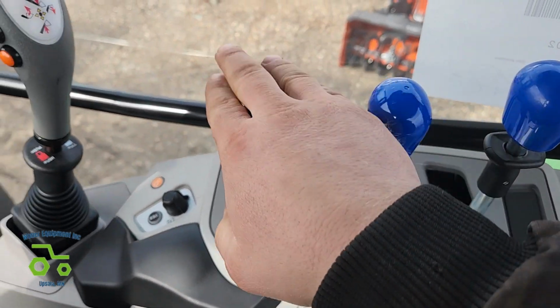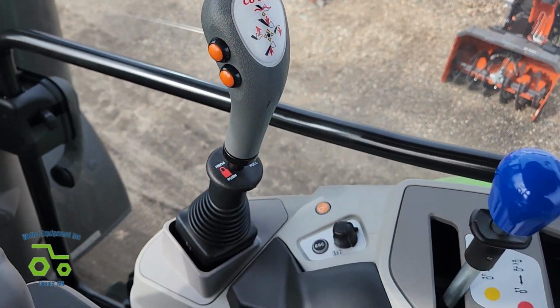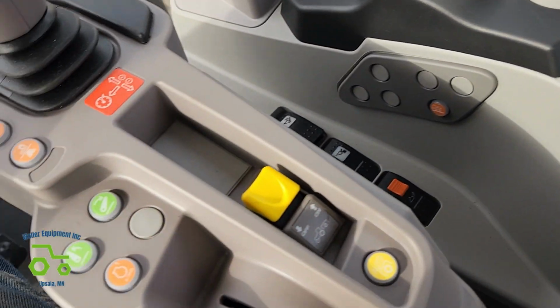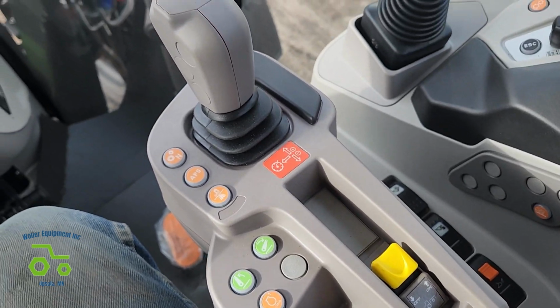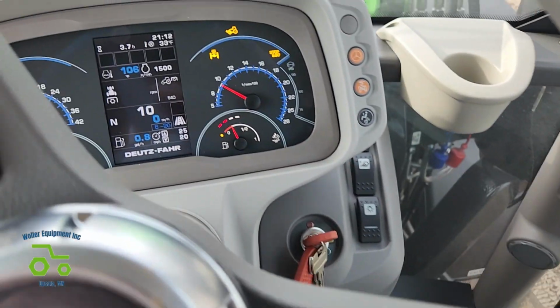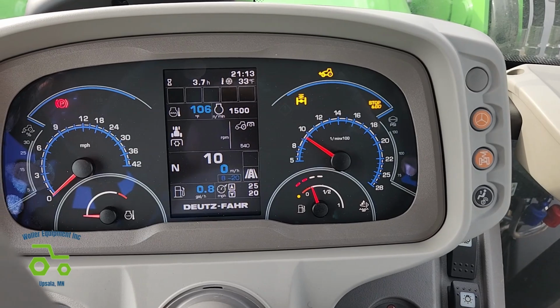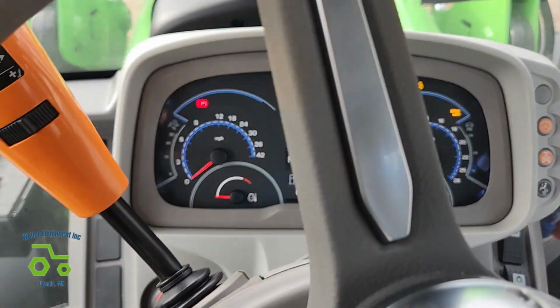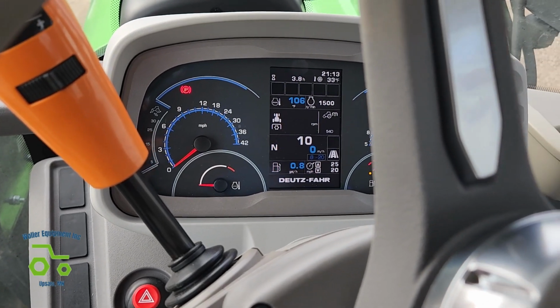We have our hydraulic operations here, joystick for the loader, our 3-point hitch, engine controls, PTO, transmission controls, double displacement steering. This does have a suspension front axle, so we do have the high-speed transmission in this as well.